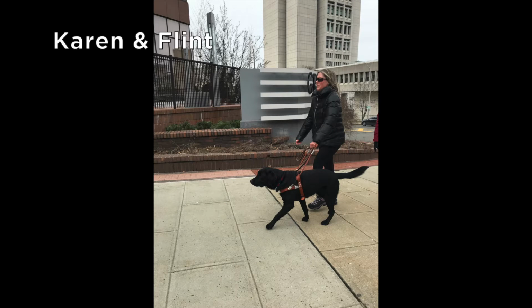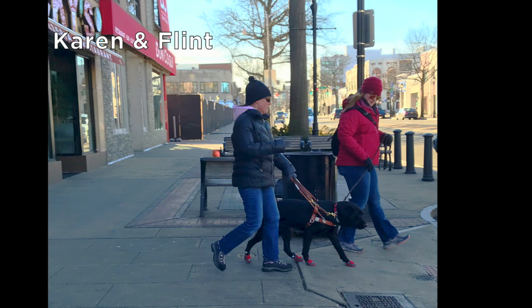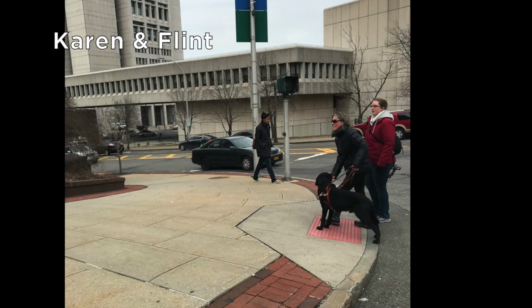Now we see Karen and her black lab, Flint, walking down the pavement next to a raised brick terrace. We see Karen and Flint in red booties walking around obstacles on a cold city street. At the corner, Flint turns to look up at Karen as they step up on the curb.